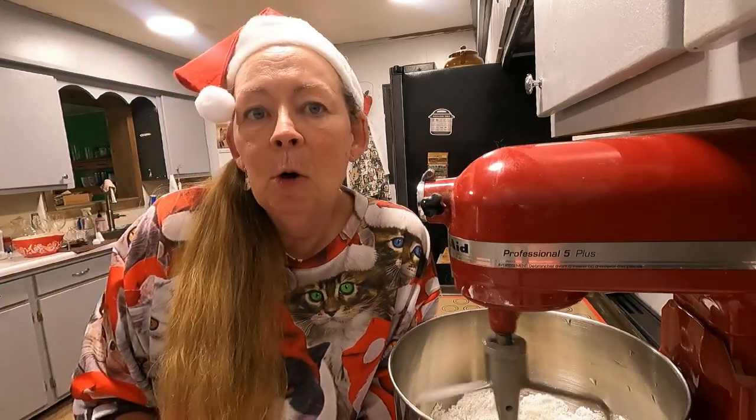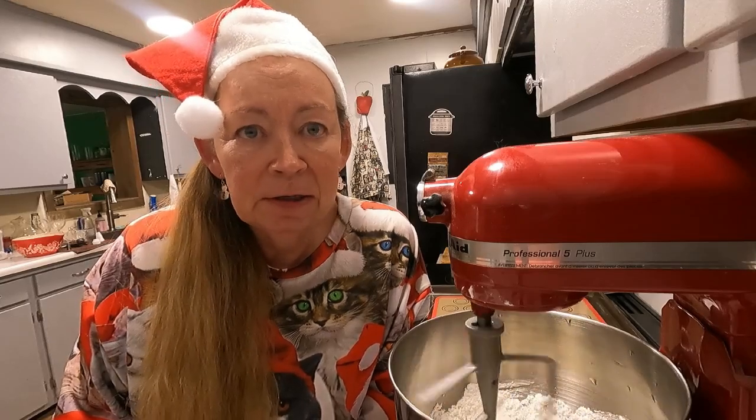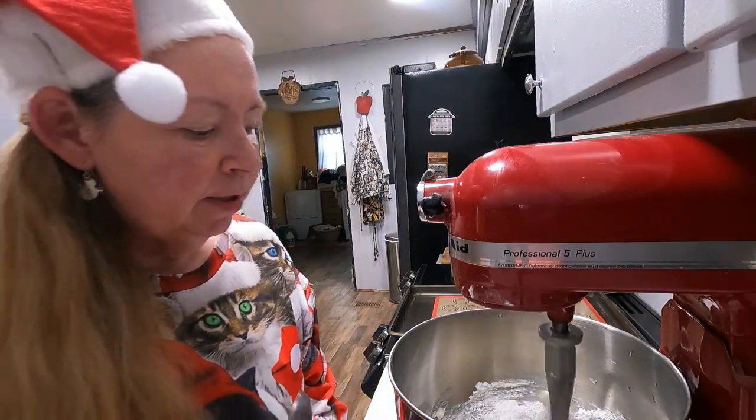This is not going to be a royal icing. Royal icing is just too thin to do what we're doing here. We're making a filling. So it needs to be a little bit thicker consistency. I'm pleased with that.